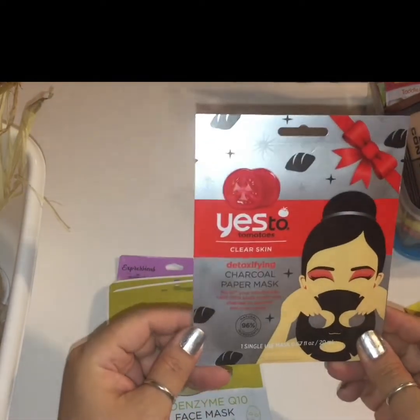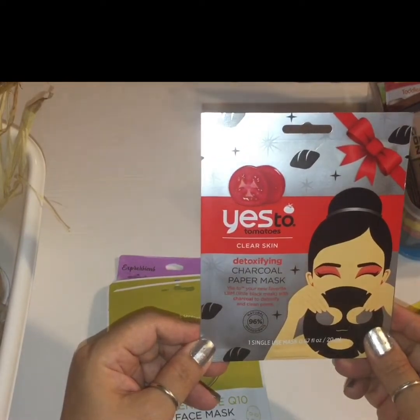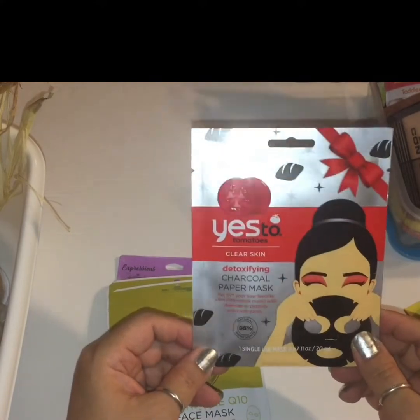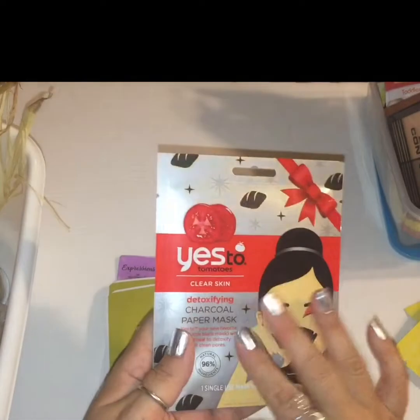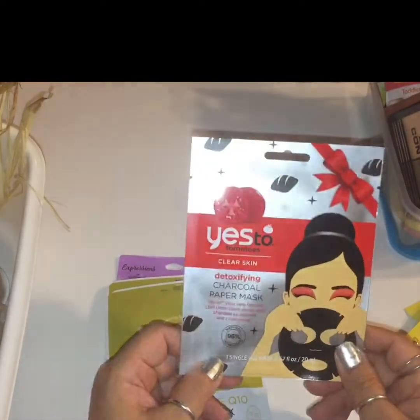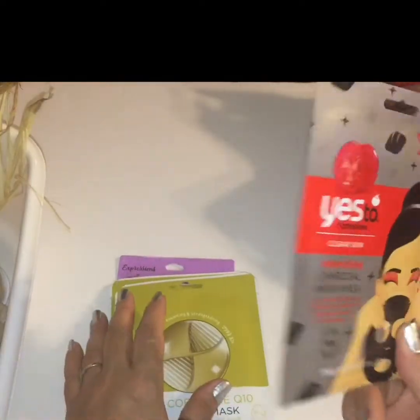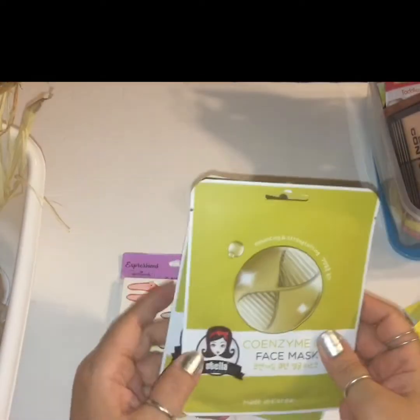They also had only one Yes to Tomatoes clear skin detoxifying charcoal mask. Say that 5 times fast. And this is just a paper sheet mask and the charcoal. And I wish I would have found more of these. The last time I found the Yes to Cotton, and I only found this one. So of course I had to take it home.